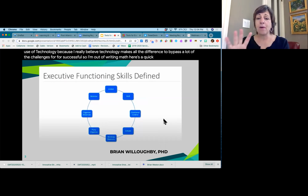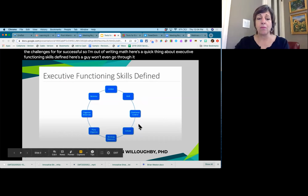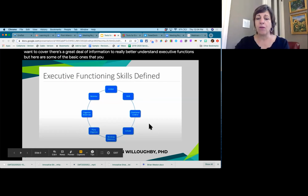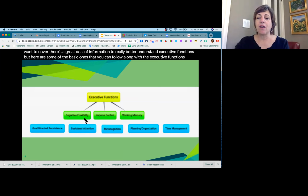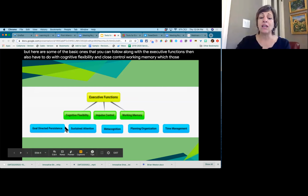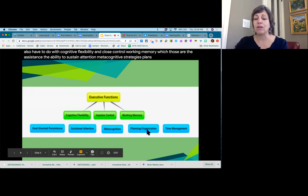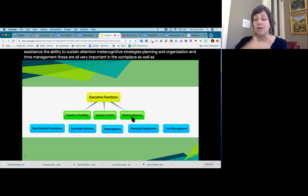Here's a quick thing about executive functioning skills defined. I won't even go through it because there's so much that I do want to cover. There's a great deal of information to really better understand executive functions, but here are some of the basic ones that you can follow along with. The executive functions then also have to do with cognitive flexibility, impulse control, working memory, which are the areas that impact goal-directed persistence, the ability to sustain attention, metacognitive strategies, planning and organization, and time management. These are all very important in the workplace as well as even K through 12 schools.